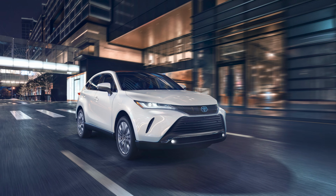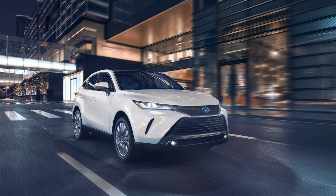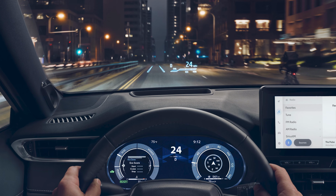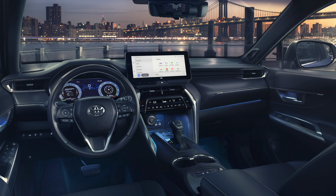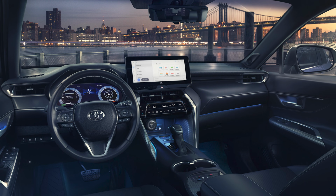Finally, there's the Venza Limited. This one moves that exterior trim back to silver and chrome. Rain-sensing wipers are now standard, and the gauge cluster is a 12.3-inch multi-information display. You also add on a 10-inch color head-up display. Inside, the trim is upgraded to perforated soft text, and the front seats add ventilation. Finally, that upgraded sound system is now standard, but the Stargaze roof is still an optional extra here.